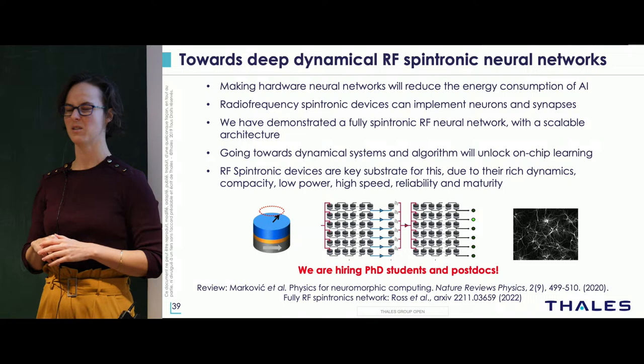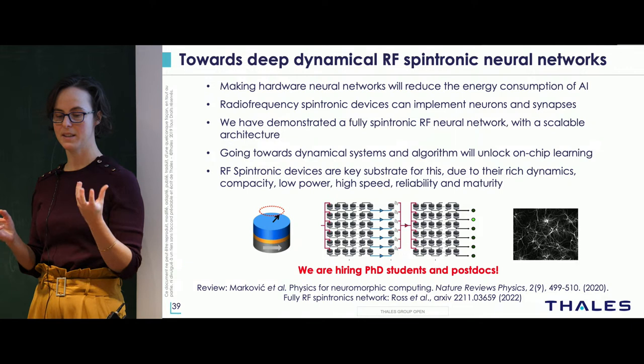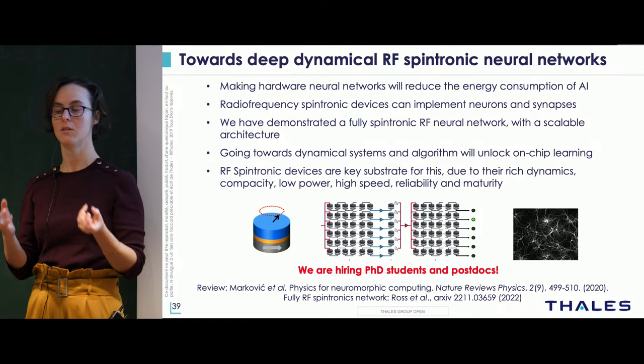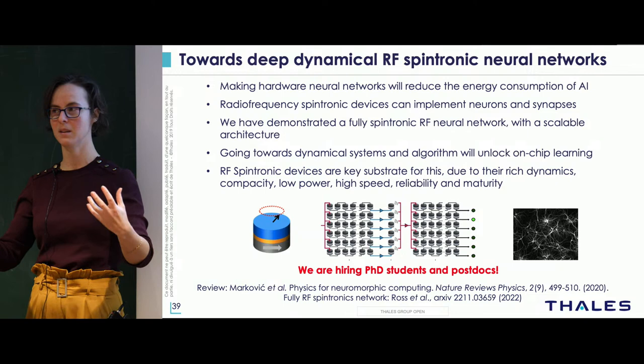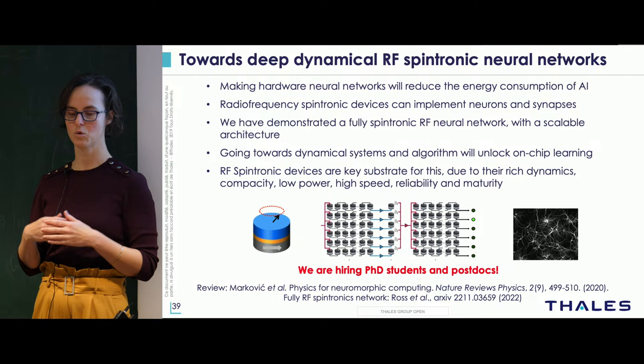So to sum up my messages, making hardware neural networks will make AI more energy efficient. The radio frequency spintronic devices can make neurons and synapses. They are a very promising technology. We have a small proof of concept of a fully nano spintronic neural network with a proposal for a scalable architecture. And we think that going towards systems that really harness the dynamics of a device will unlock on-chip learning. And really, these devices have a rich physics that I think is a super interesting platform to go towards this.